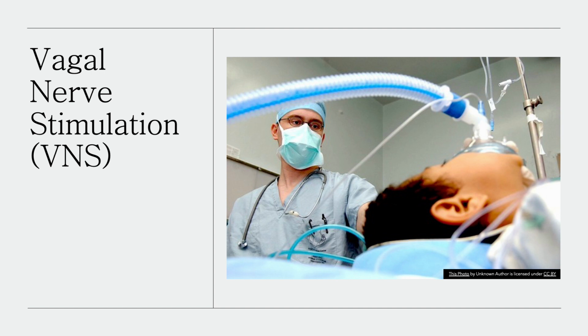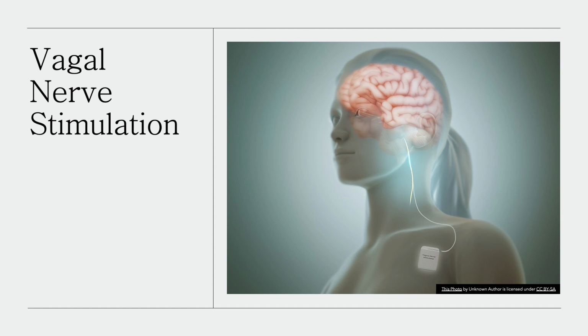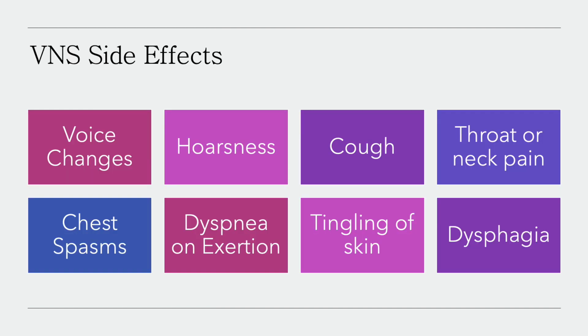Now we'll talk about vagal nerve stimulation, or VNS. This is an option for clients who have not had adequate response to medications and psychotherapy, such as with treatment-resistant depression. This is a pacemaker-like device implanted in the left side of the chest to stimulate the left branch of the nerve. Transcutaneous devices are being tested. Well, this was written in 2012, so maybe we've made progress. It's generally done as an outpatient procedure, but anesthesia is required. Side effects generally occur as the pulse generator stimulates the vagal nerve and include voice changes, hoarseness, cough, throat or neck pain, chest spasms, dyspnea on exertion, tingling of the skin, and dysphagia. It's intended for use along with traditional treatments.